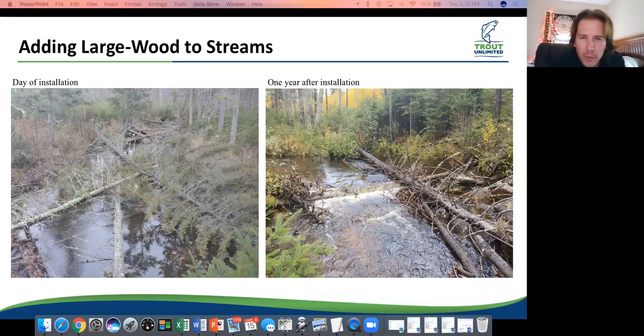All right, Joel, I have a question about the overall structure. Looking at these two pictures is a good example. How do you organize the structure? Obviously you're cutting trees down and then laying them across the river.